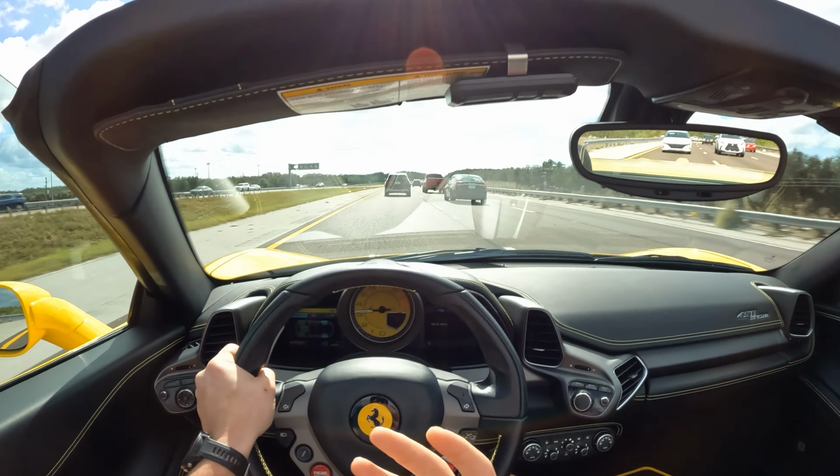Transmission's great. It features a 7-speed dual clutch designed by Getrag. That was also featured in the Ferrari California, a car that was received less well than this one was. But the shifts are great. I mean, I'm in race mode right now, so the shifts are a little more aggressive. But you can get up and down within the gear selectors at will.